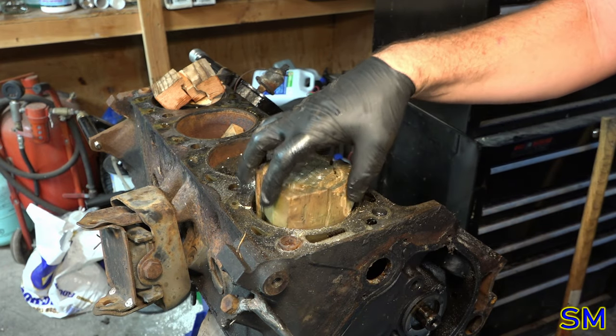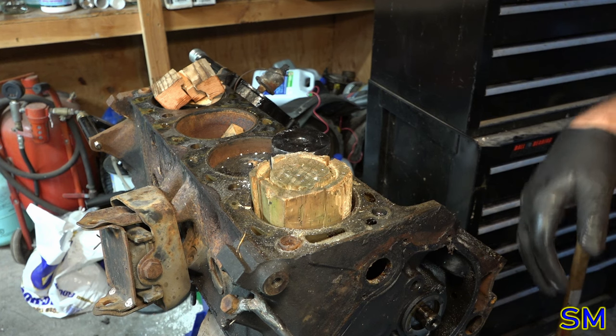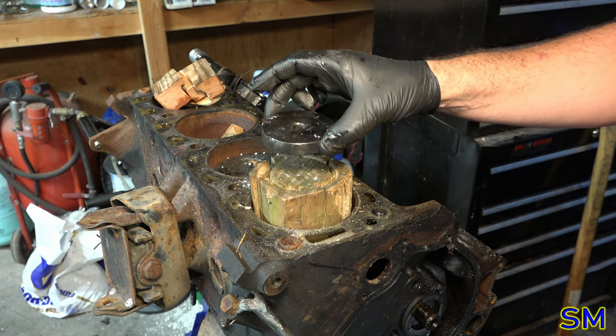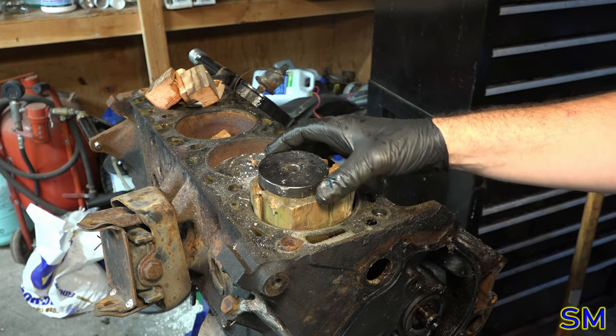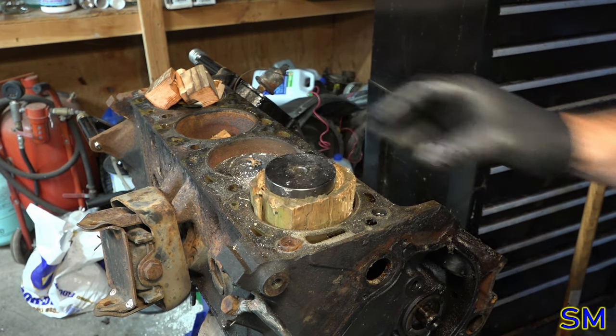I'm going to do at least one piston, guys. One piston, one hone job. But I have a bad feeling this thing's going to the rebuilders. This one piston is shot. This 4x4 was rotted out when I got it, so I'll have to find a fresh piece of lumber if I want to try this trick again.